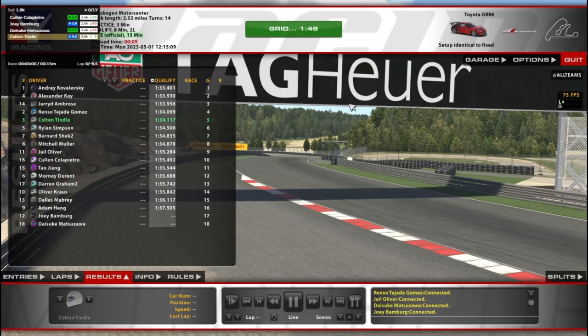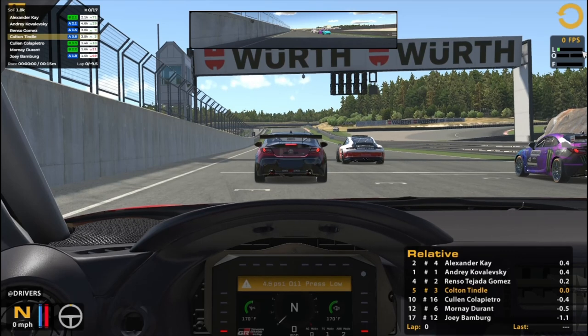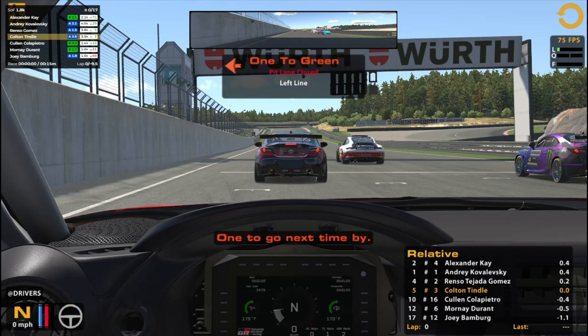And hopefully it'll be fun. I'm excited. Next time by. Line up on the left side. Last race was really good. It started out terrible, but it was really good. I'm hoping this race is good as well.